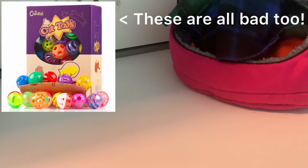I see a lot of hedgehog owners actually using these, and every time I do, I really just cringe. There are many different types of toys that would fall under this category that I'll be showing on the screen as I'm talking about them. But as you can tell, they have holes in them, which you might think could help your hedgehog grab it, or help them breathe or something weird.